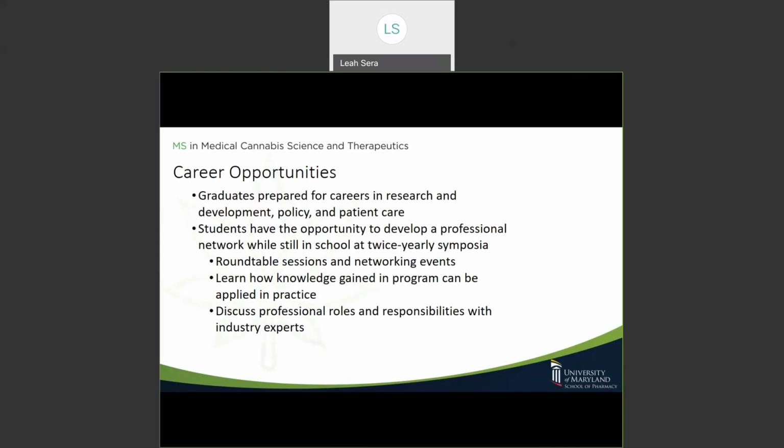Students will have the opportunity to meet professionals who are already working in the medical cannabis field at our roundtable sessions and networking events at the Universities at Shady Grove, those live sessions in the fall and the spring. And these give students an opportunity to see how what they're learning in the program can be applied in the field and start to build a professional network, which is so important for career development.